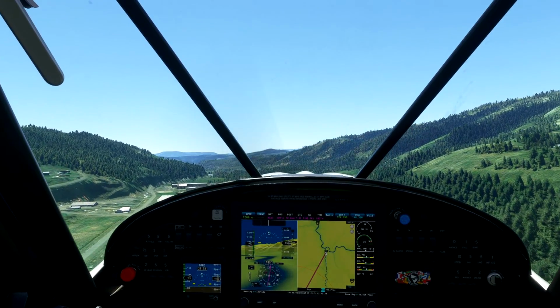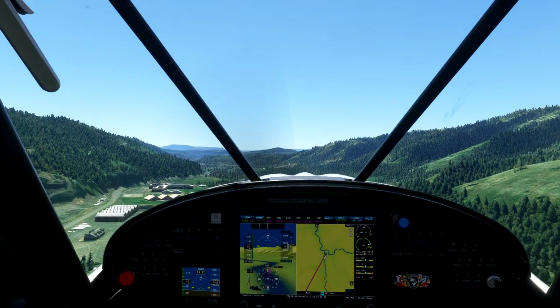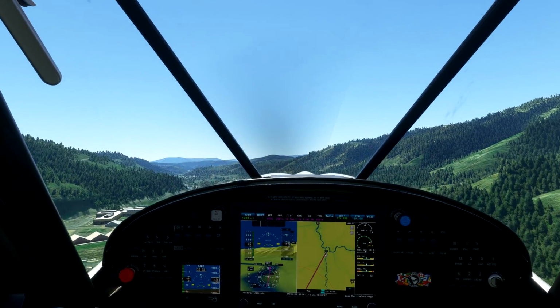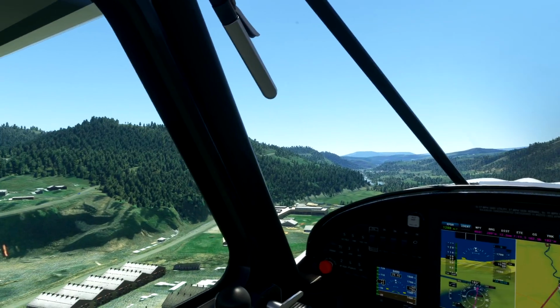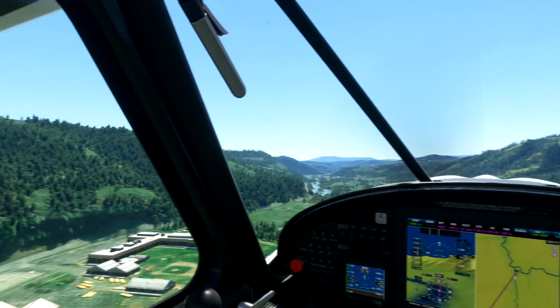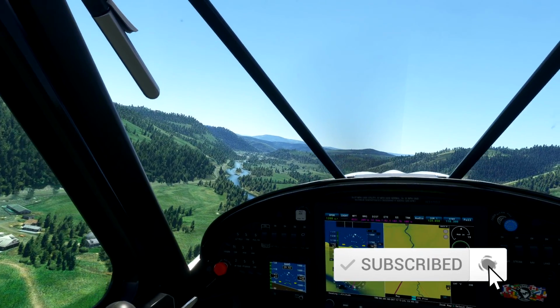This is Microsoft Flight Simulator 2020. I hope you all are doing well. Today we're going to be doing another FSEconomy flight in the XCub. We'll be departing from Idaho County, flying on to Kuskia. Very short flight, and then going for the return flight on the way back to Idaho County.